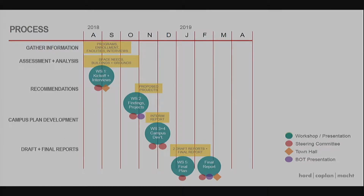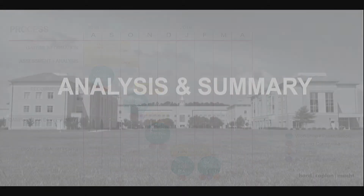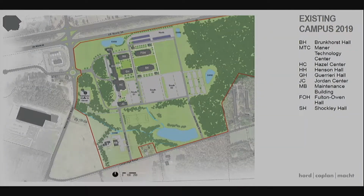And then we went through a process where they came back after the fact finding, met with the Board of Trustees, discussed what that was. They were given direction to go forward, and then they came back with their final report. So that just gives you a little background, taking a look at what their final analysis was, and to summarize.